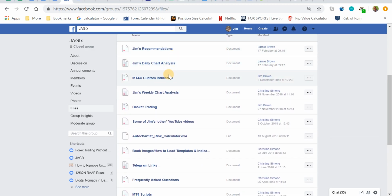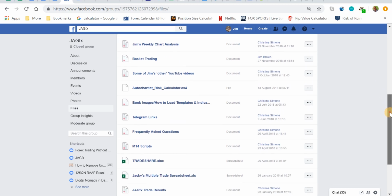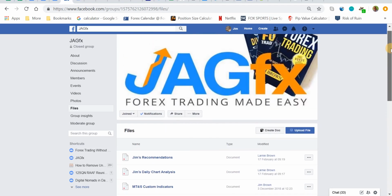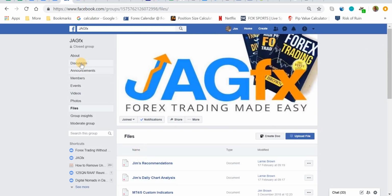You can see the list here: indicators, basket trading. If you're interested in that, there's a whole file on that there. I'll show you that in a second. YouTube videos, Telegram links, FAQs, multiple spreadsheets, my trade results, the spreadsheet I always talk about is there. Trade screenshots: every screenshot I post is shared to a folder, so you can go back and have a look at old ones. Resources for Mac users, and my EA, which is just some backtesting results I share. So that's in the files folder there, in the JAGfx group.